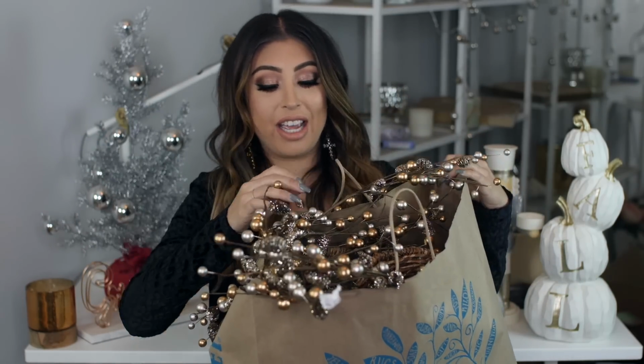Okay, so if you guys have made it this far, I think you're in for the long haul. And I'm going to show you guys, holy cow, this is really heavy. I need to be careful, this is going to rip. I'm going to show you guys everything that I got from Costco's World Market. I got a ton of stuff. Everything is for my table.